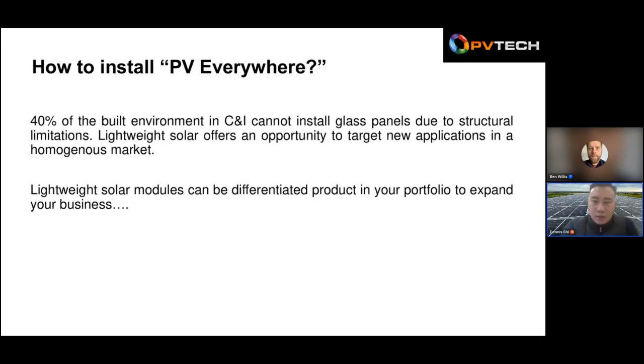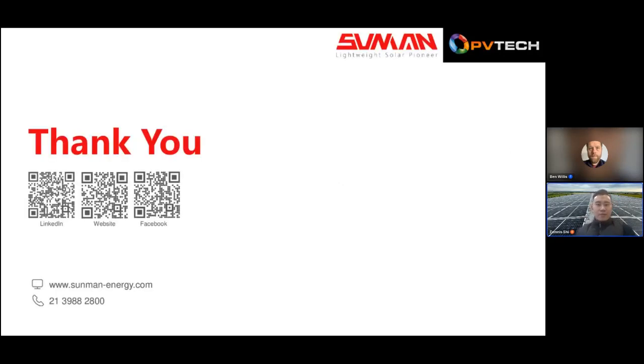And then again, as I mentioned earlier, in the downstream market, we see lots of people selling similar products into similar applications. But there's this untapped market potential. 40% of the built environment cannot install glass panels because it's simply too heavy. So we believe that lightweight solar opens an opportunity to target new applications. So we definitely believe a differentiated product can uncover new business opportunities for more downstream players. So thank you very much.